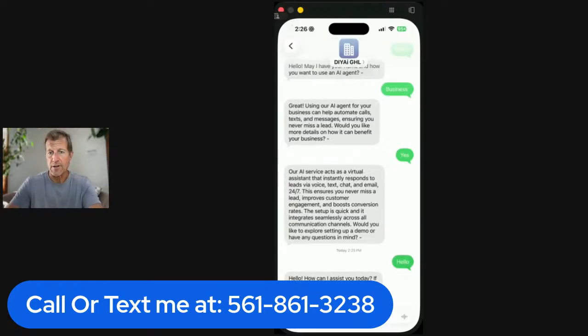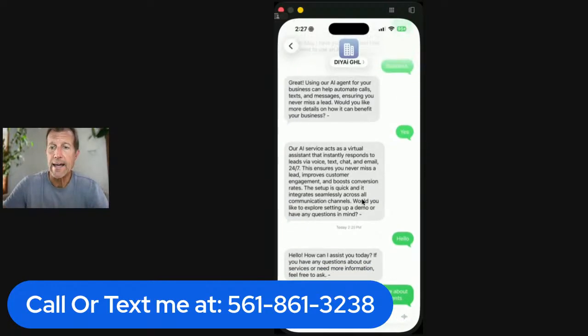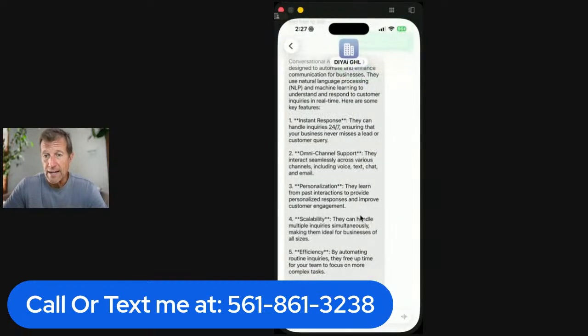And so here, I want to know more about conversational. Okay, so this would be the same thing if you're a plumber. I want you to see that these conversational agents are multimodal, meaning they're not just chat on your website. They're not just voice. They're text. They can respond to email.